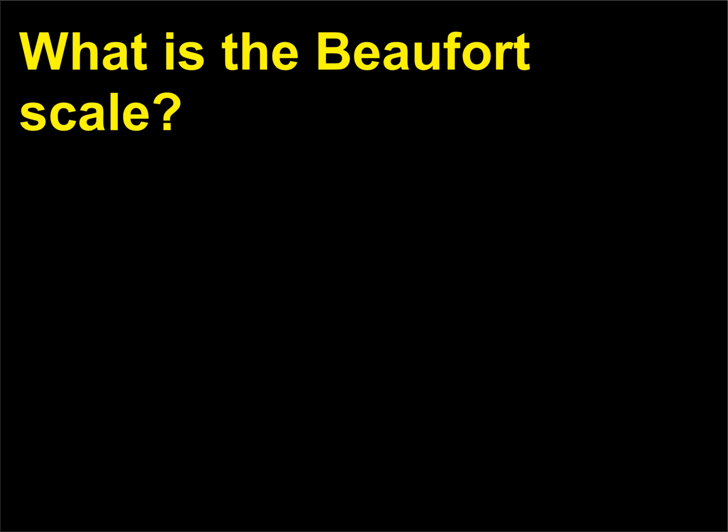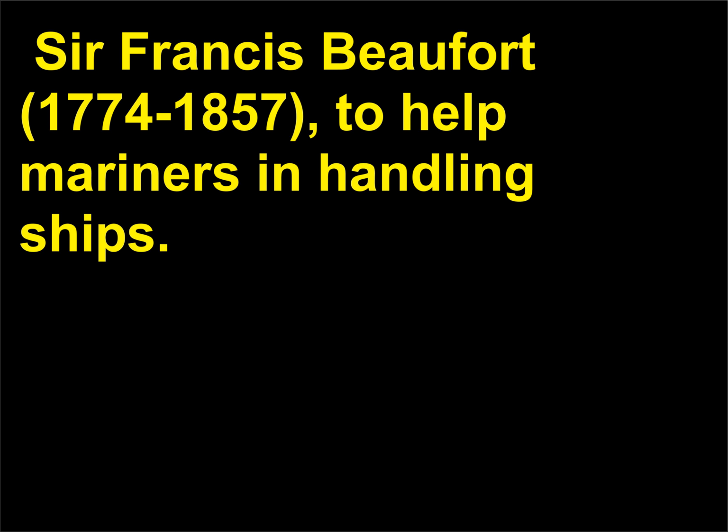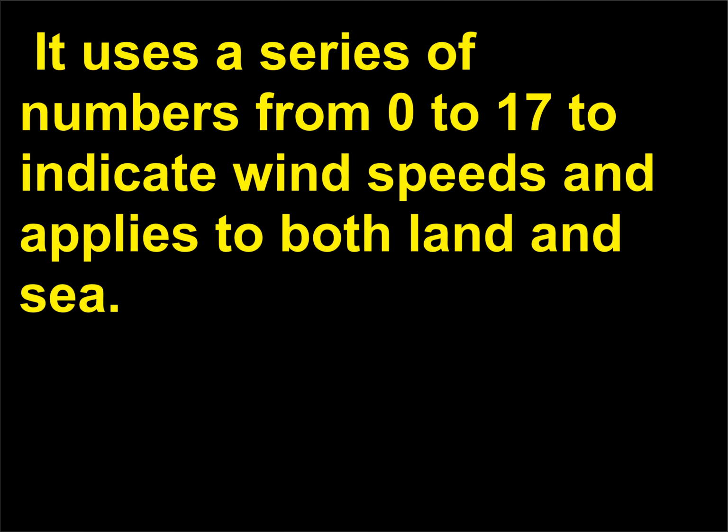What is the Beaufort scale? The Beaufort scale was devised in 1805 by a British admiral, Sir Francis Beaufort, 1774 to 1857, to help mariners in handling ships. It uses a series of numbers from 0 to 17 to indicate wind speeds and applies to both land and sea.